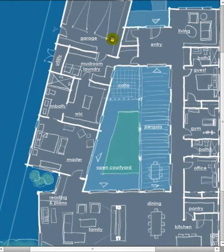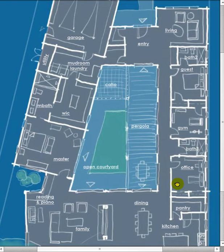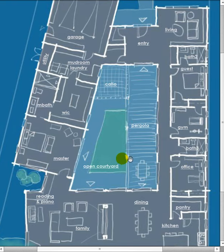So from the garage, or if your morning routine is to get ready in the morning, get dressed, pop out into the garage, and head off somewhere, I think that makes a lot of sense with this arrangement. Working from home, cutting across the courtyard and getting directly into your home office, I think is also a very pleasant morning commute right here.